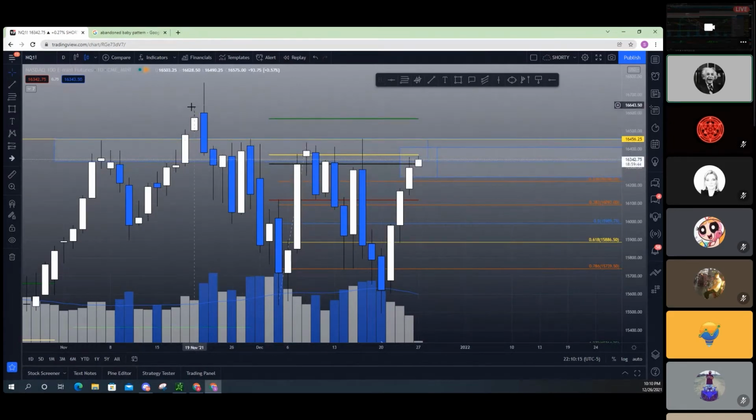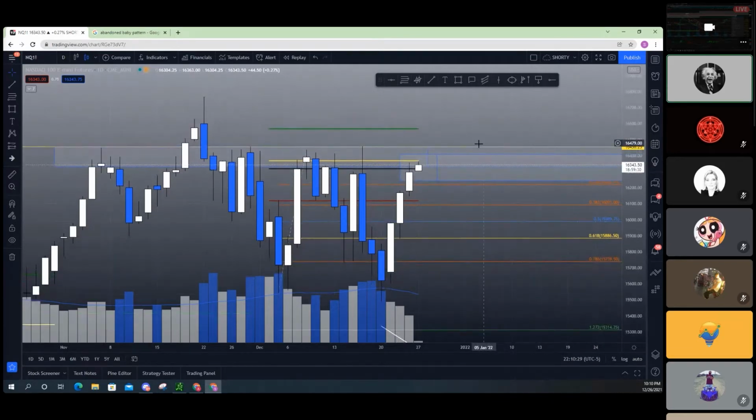This is obviously bearish engulfing here. So this could be, I'm not saying it is, it could be a bearish abandoned baby forming. So we're going to watch that. We're going to watch how it plays out. I'm not taking personally any stock long till this clears here.